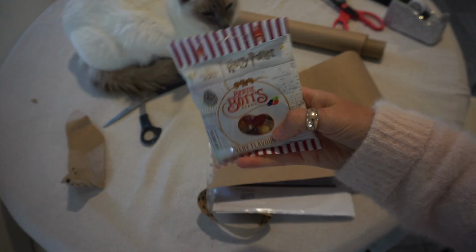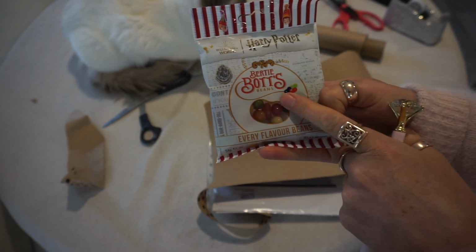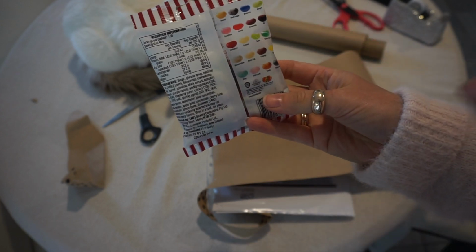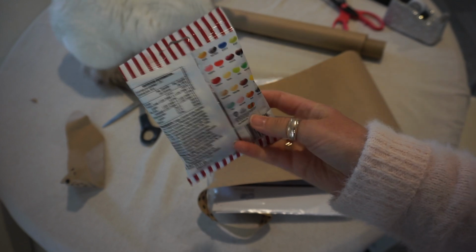Okay, these are from me and the elf, and if anybody knows what these are, they are disgusting. They are the Harry Potter jelly beans. There's vomit flavour, dirt flavour, boogers flavour, but there's also normal ones in there as well.